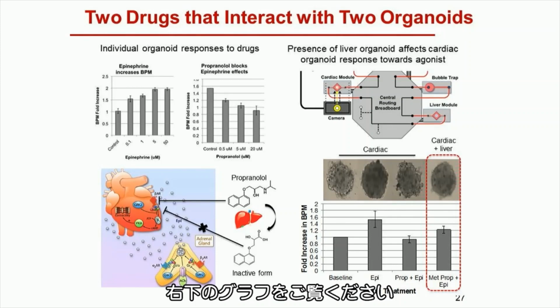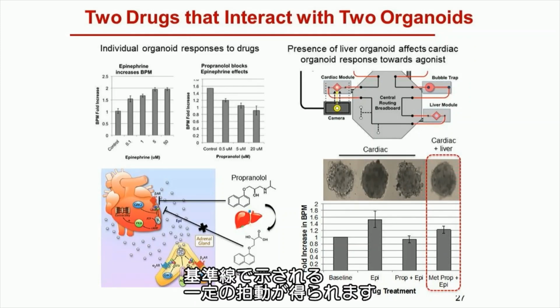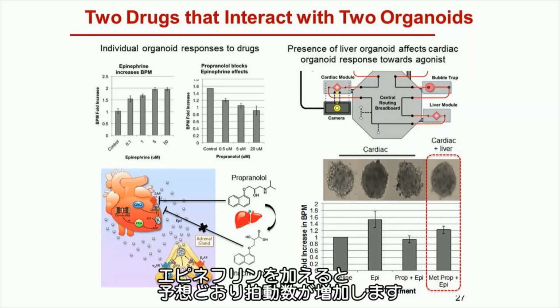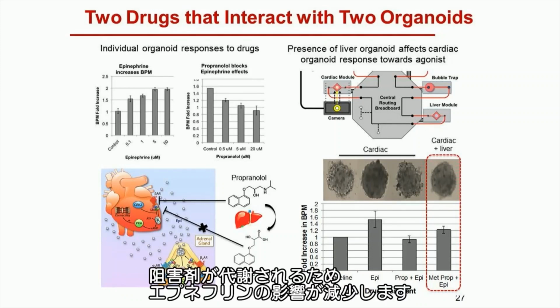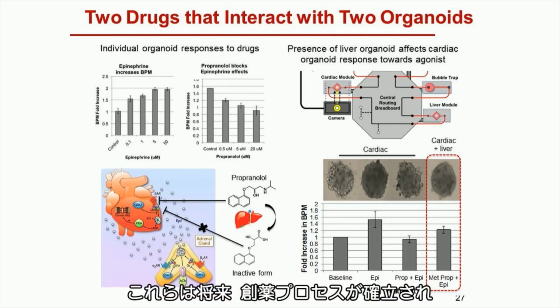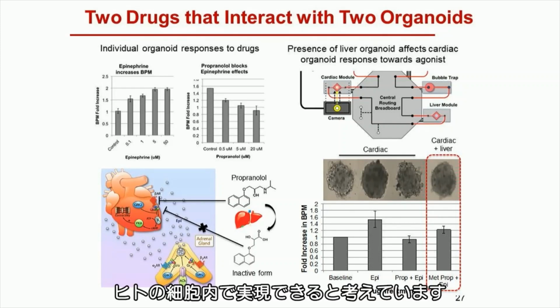So in this case, as you're going to see in the bottom right-hand side, when you have just the normal heart cells, you get some amount of beating, which is the baseline here. When you add the epinephrine, the beating rate increases as expected. When you have this antagonist in the next bar, the beating rate decreases. And when you have the liver cells, what happens is that it starts recapturing the effect of the epinephrine because it metabolizes this inhibitor. Now, this is the kind of stuff that I think is going to really enable the drug discovery process in the future and be able to do these kinds of things in real human cells.